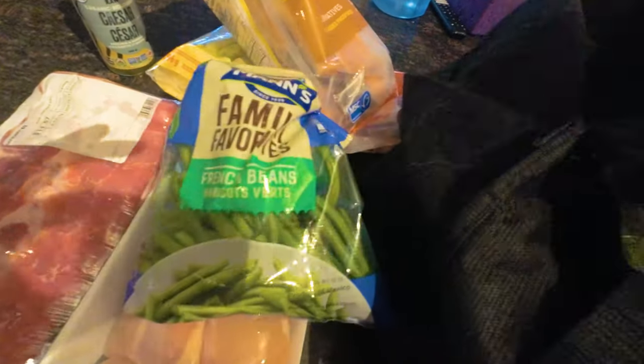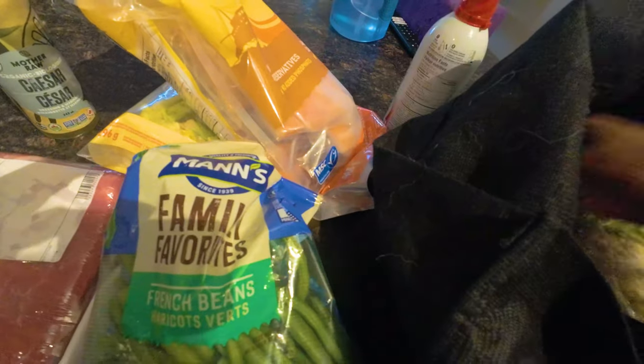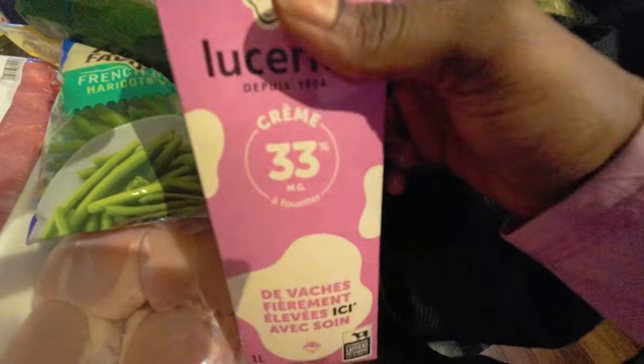Then I got some French beans for tomorrow morning. Yes, whipped cream is actually on my meal plan for a hot chocolate. So is a zucchini. This is also on my meal plan as well. I'll be mixing this with my eggs because I need to make sure I get in a lot of fat. This is not my meal plan, but my meal plan starts tomorrow after I eat a real meal.